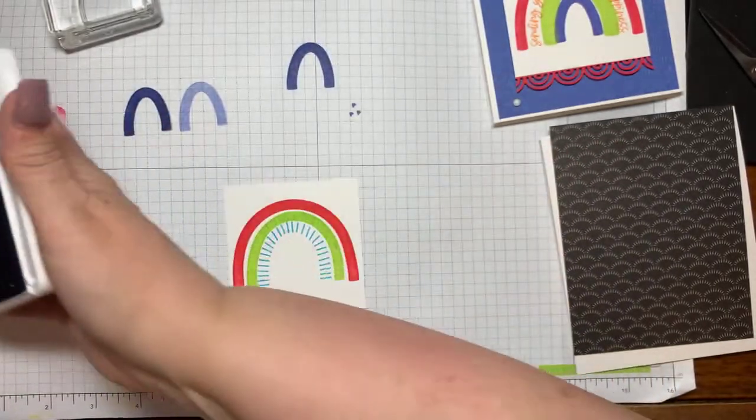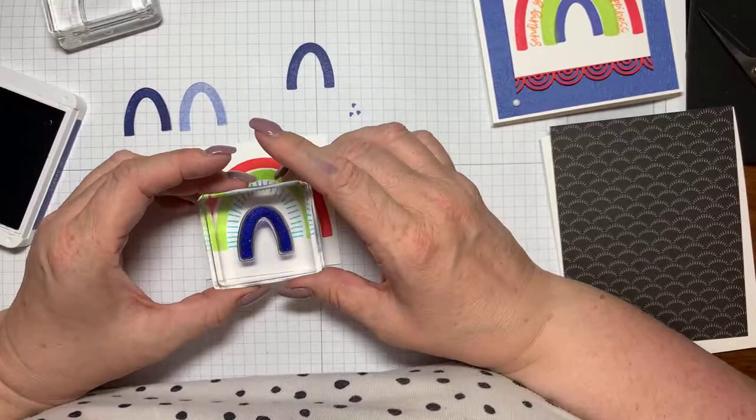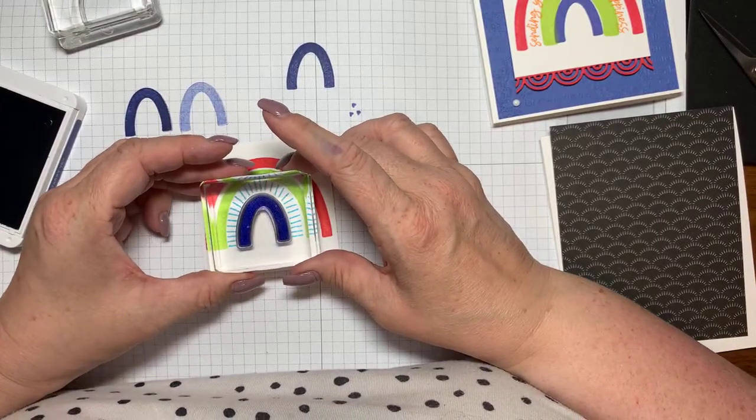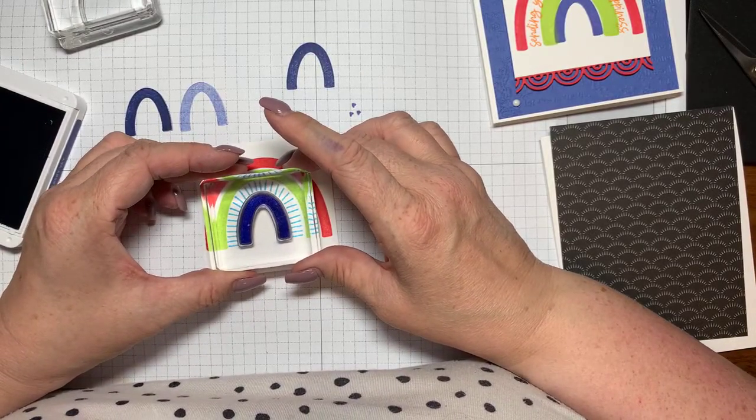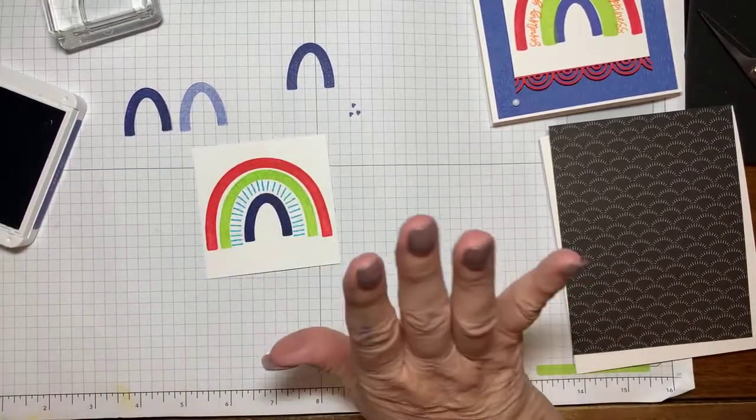We are supposed to get some snow. Oh God, Kathy, that's too much. No, we are not supposed to get snow tonight here. I can tell you that. However, it was, oh my gosh. Can we just stop for a minute?